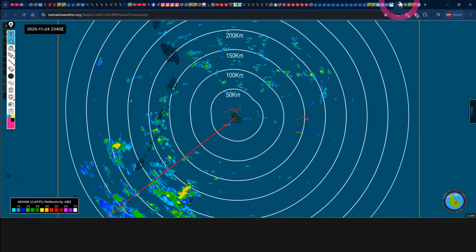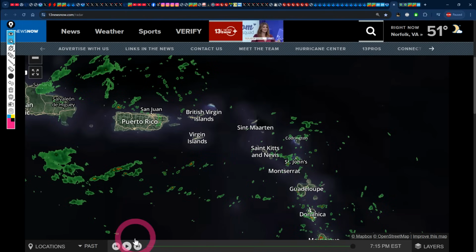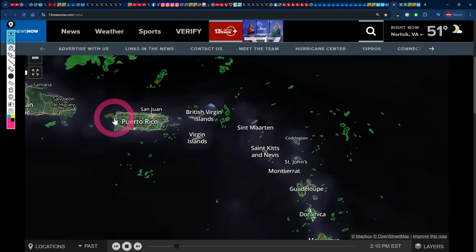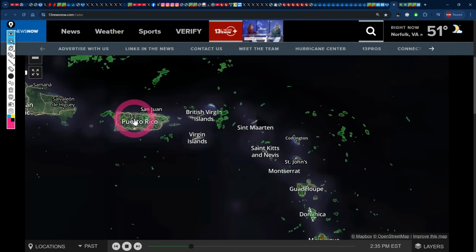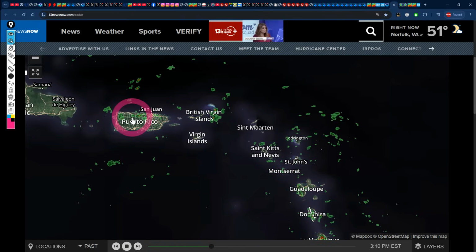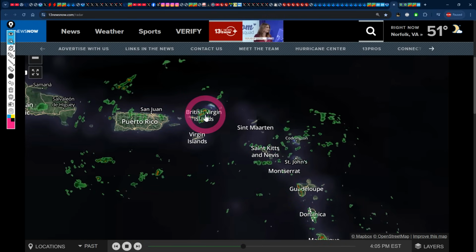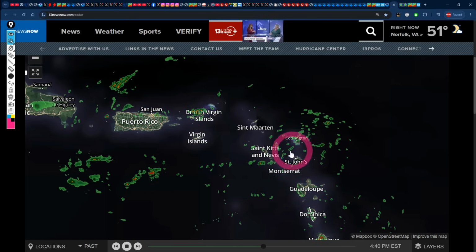If we take a look, as a matter of fact, let's go back and look at what was taking place earlier today at around 1:25. We saw that northwestern Puerto Rico and eastern and central portions of Puerto Rico definitely got some rainfall. Some rainfall also came into portions of the British Virgin Islands. We also see some rainfall pushing from east to west into portions of St. Kitts and Nevis.